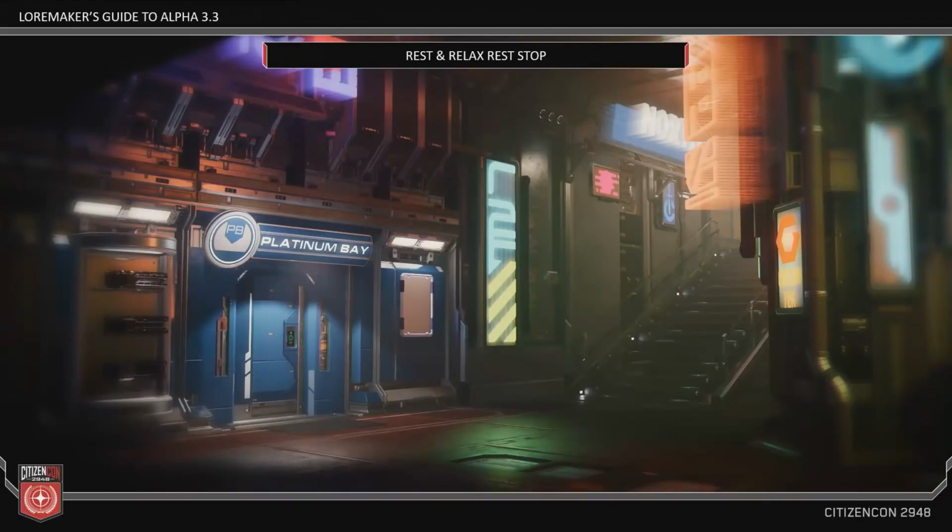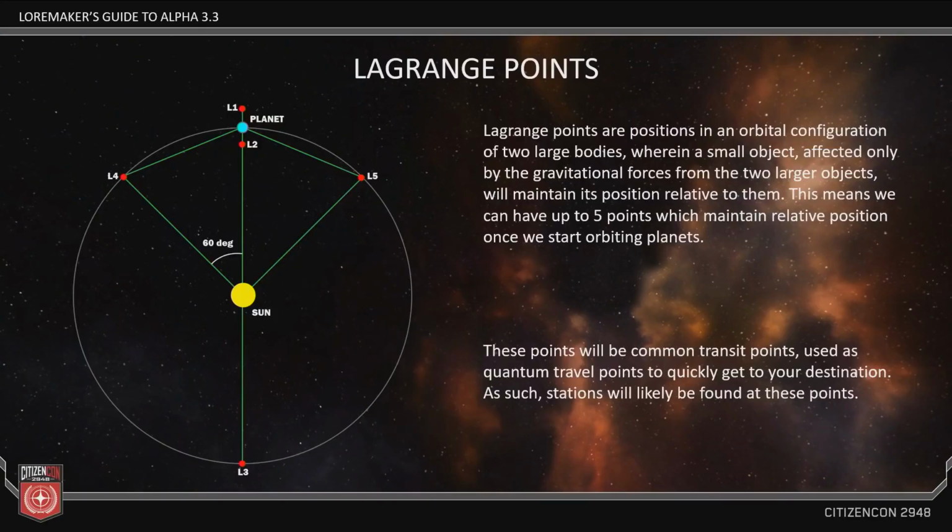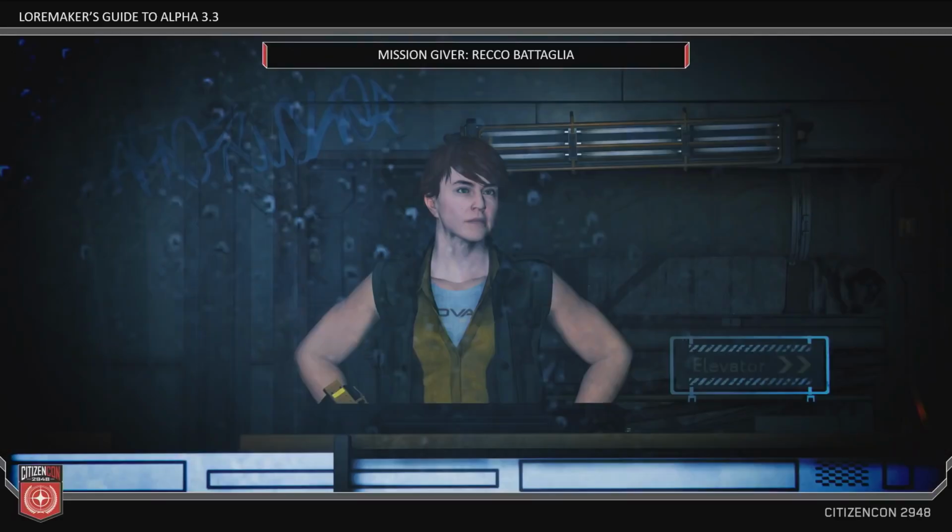I don't know if anyone's ever been to Iowa 80. That was a lot of Google pictures of that being thrown around. But one of the things that it also led to was this concept of Lagrange points, which was where were we going to place these things? Because they also serve a function of, if you need to replenish quantum fuel and stuff like that, where do we put these things? Because they need to be in a place that's convenient for you to stop and refuel.